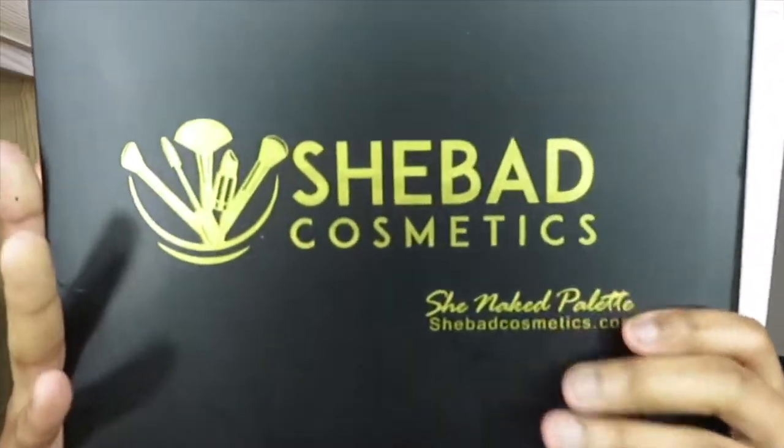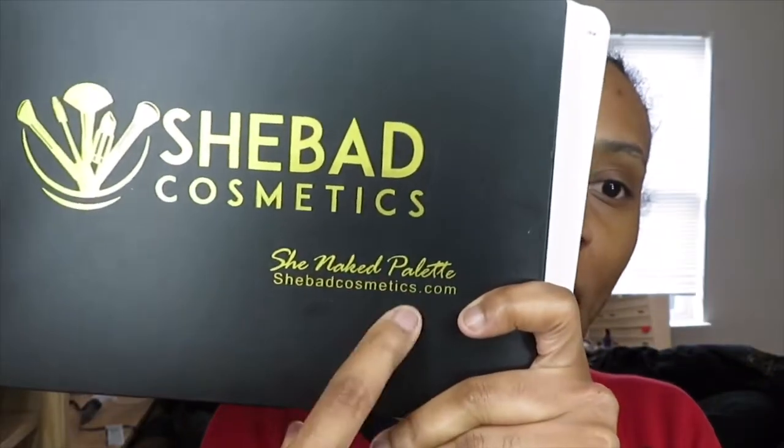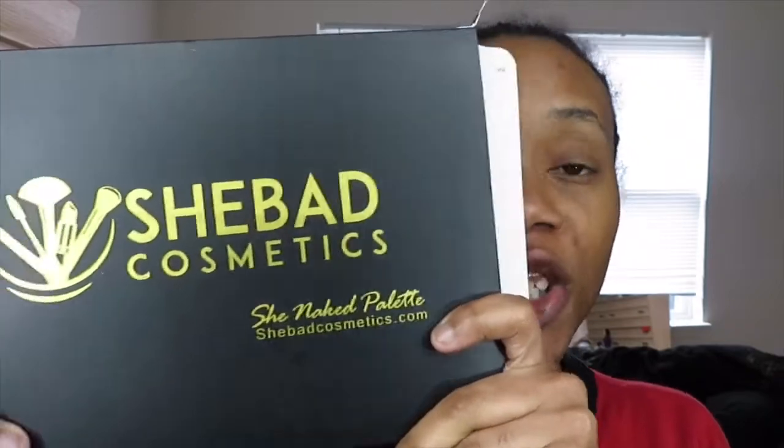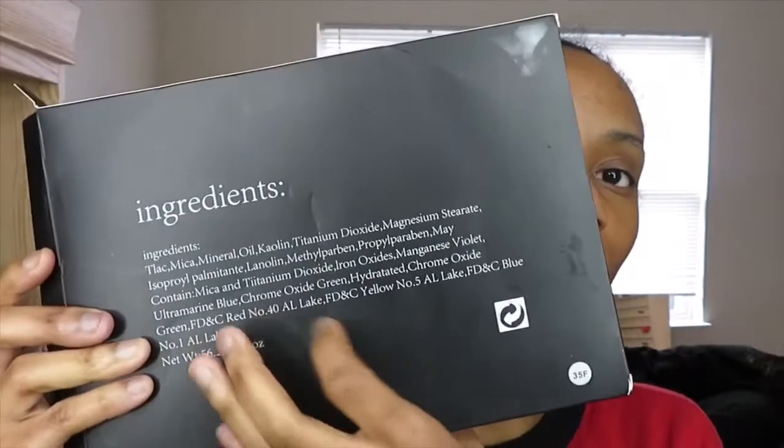So this is what the packaging looks like. It has her logo and the name of the palette. The name of the palette is She Naked palette, and it's from SheBad Cosmetics. I will have the link down below, but that is the front of the packaging, and on the back it just has all the ingredients here. Let me see. Okay, I don't see no silicone, so y'all good on that.